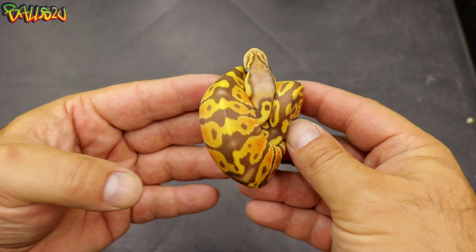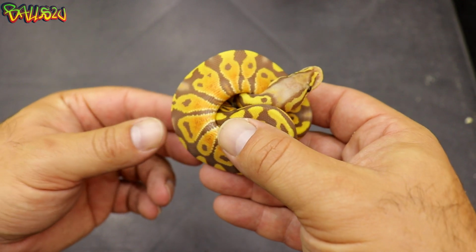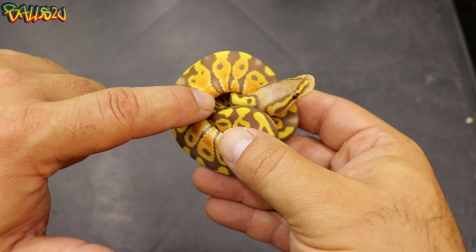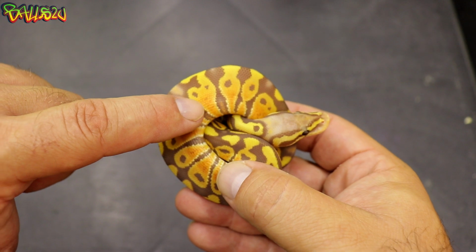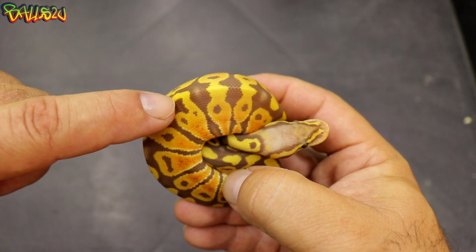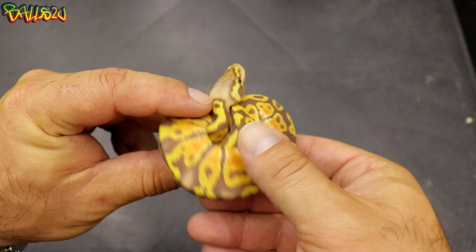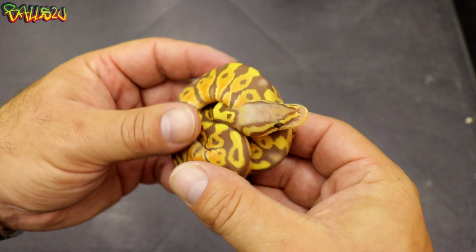So here we have, guys, a Pastel Ultramel, and I do hope the camera is doing this girl some justice. What we have, and I'll clearly point it out, is very deep oranges coming up into almost a sort of deep yellow colour, and then lightening and coming up onto the dorsal. Again, the pastel brings in some beautiful coloration. We have some real nice blushing on the dorsal, and again the head itself is just completely blushed out.